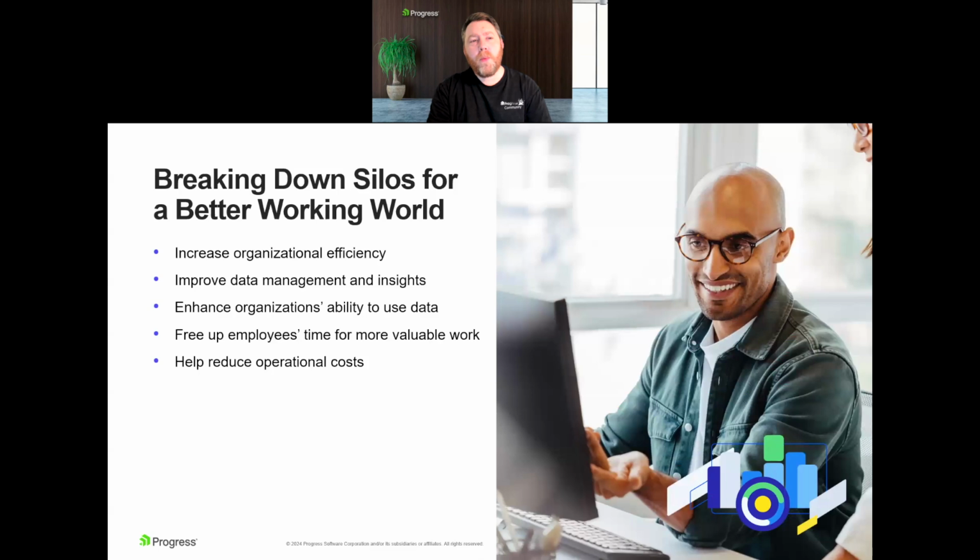And so what we're going to talk about today is really breaking down those silos for a better working world: increasing your organizational efficiency, improving data management and insights, enhancing organizations' ability to use data, freeing up your employees' time for more valuable work, and reducing operational costs. And we've seen that in customers that have adopted our technology in the past. I know that Stephen and Steve are going to give you some really good examples today of how the technology can help you in these areas.